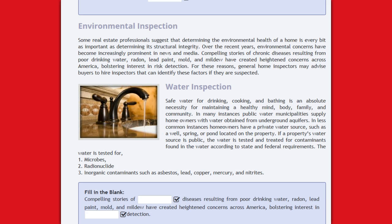Environmental inspection. Some real estate professionals suggest that determining the environmental health of a home is every bit as important as determining its structural integrity. Over the recent years, environmental concerns have become increasingly prominent in news and media. Compelling stories of chronic diseases resulting from poor drinking water, radon, lead-based paint, mold, and mildew have created heightened concerns across America, bolstering interest in risk detection.